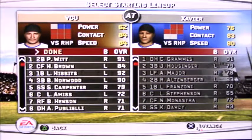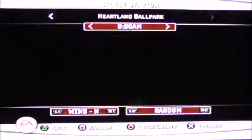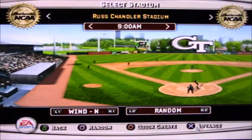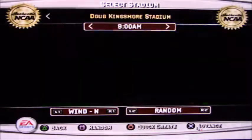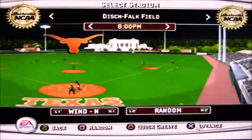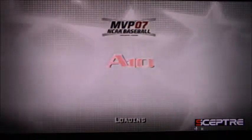All right, let's go ahead and get this started. Now, where do we want to play? Let's see. Pick one of these. Let's play here. Let's try this game here in Texas, Disch-Falk Field. All right, enough of me. Let me turn the volume on here for you guys.